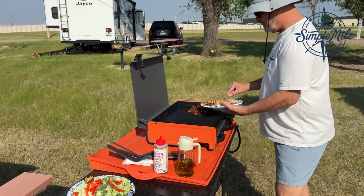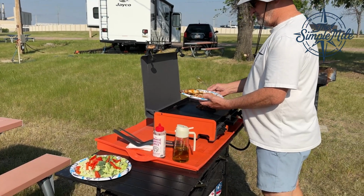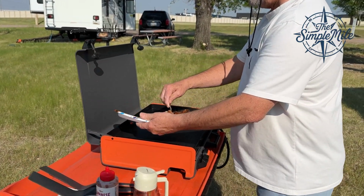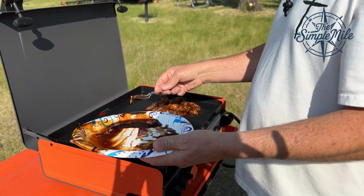Chicken stir fry for dinner tonight on the Blackstone. Puppy meat right here. Chicken for puppy. They'll appreciate that.